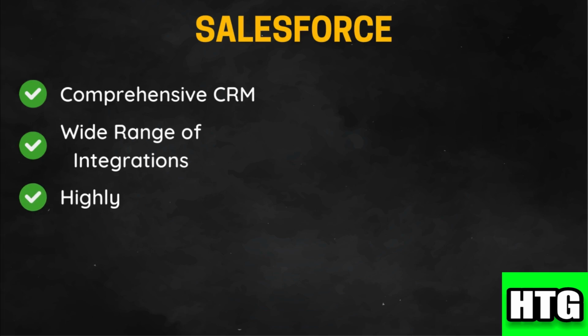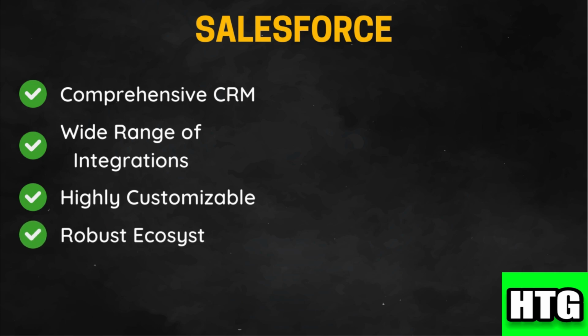Offers deep customization options, allowing businesses to tailor the platform to their specific processes and workflows. Includes additional tools and products like Marketing Cloud, Service Cloud, and AppExchange for extending functionality. Suitable for businesses of all sizes, from small startups to large enterprises, with scalability to match growing business needs.